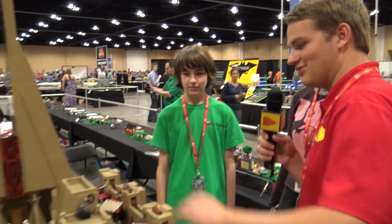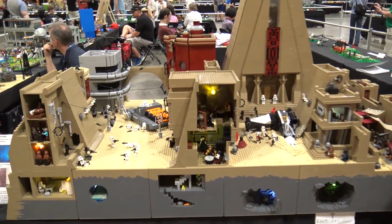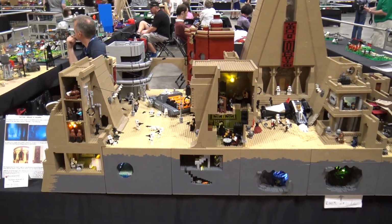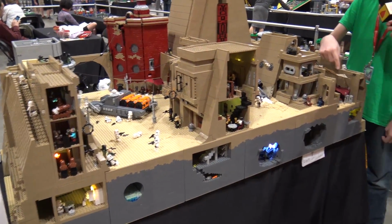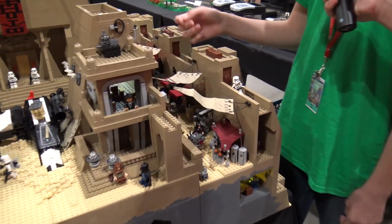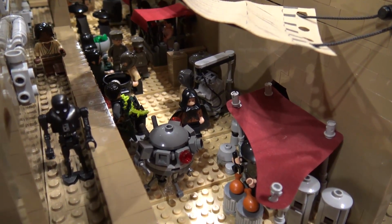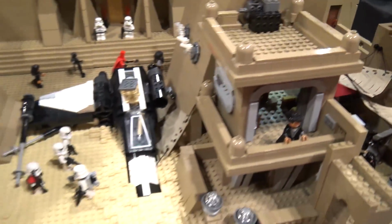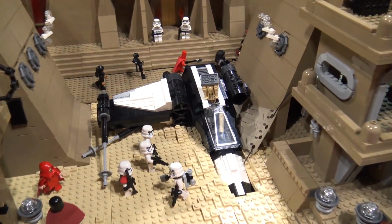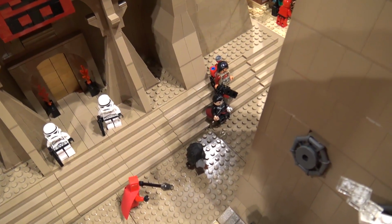Okay, so we've got this great Star Wars build here. If you want to take us through and show us some of the build. Okay, so this is the first scene you see in Jedha. This is the market street that the main characters, Jyn and Cassian, run by. This is from Rogue One, A Star Wars Story. And here you have a scene that you see later on, when Chirrut, who's back here, comes in and beats up a bunch of stormtroopers with a stick.